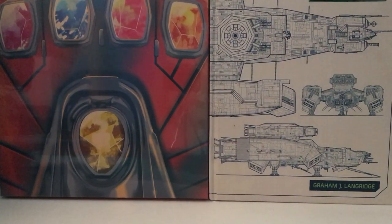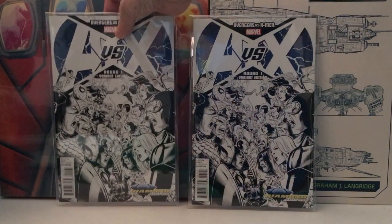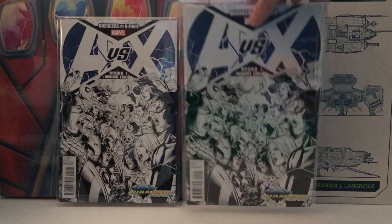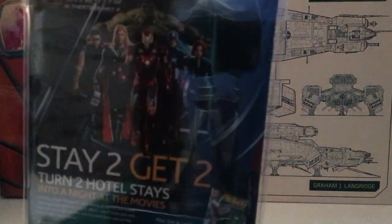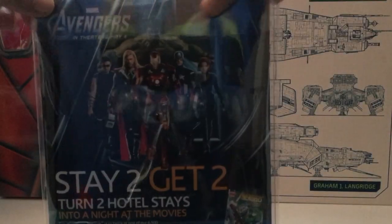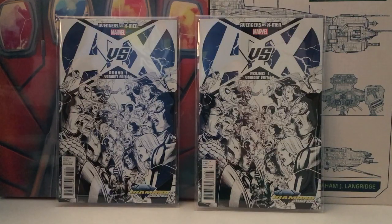And then my buddy picked these up on eBay too. He got me a couple copies of this, Avengers versus X-Men number 1, the Diamond Select Toys variant. Pretty cool thing about these is the guy who shipped them, he shipped them with that clear see-through board. It's kind of cool. I kind of wish they were Silver Age, but I don't think I'm going to keep those books in there. But that was kind of cool.